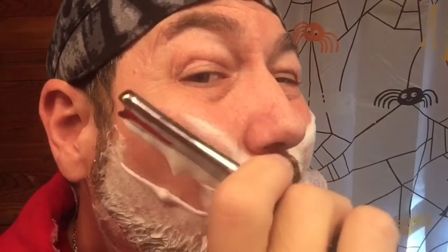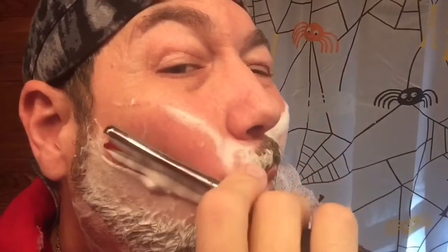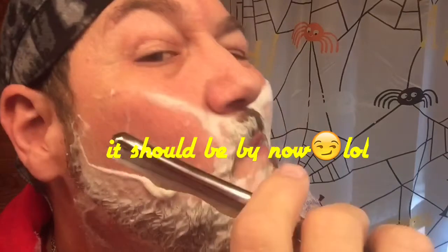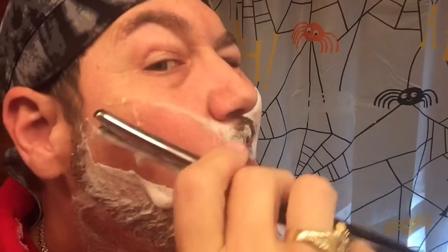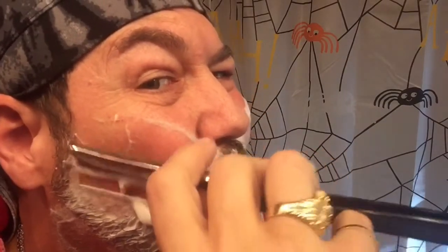Wow, that thing is really doing a great job. This soap is finally in perfect order. I think I like it, and I know that I like the Jack Black product, especially since I can use it for a pre or a post shave.